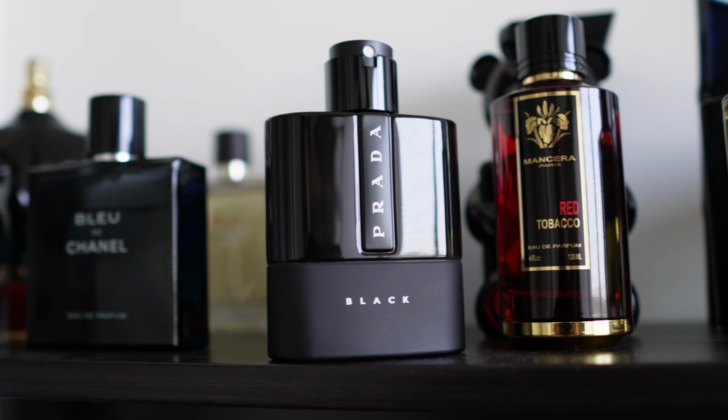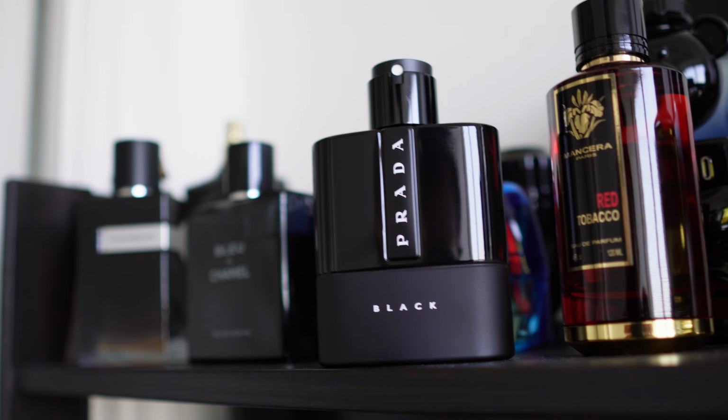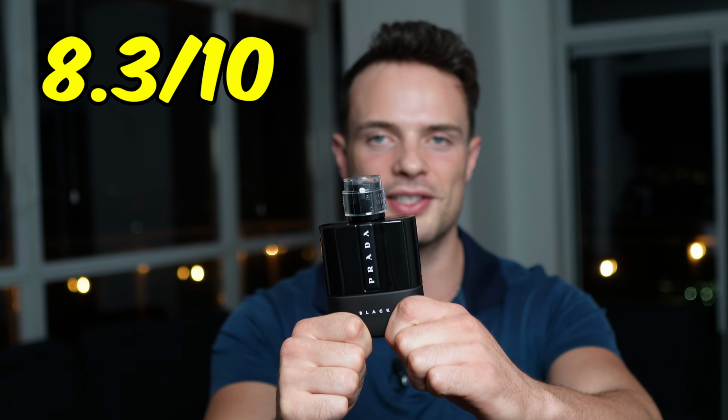I think that Prada Luna Rossa Black is an absolutely incredible fragrance that does exactly what you would expect it to do and more. Although I do not like powdery fragrances too much, I can respect what they did here. It's very, very good. Although it does maintain a little bit of a linear scent profile, I still think that this is worthy of an 8.3 out of 10. Women will love this on you. Just make sure that you look like this smells.